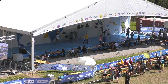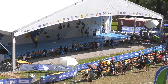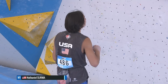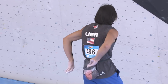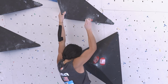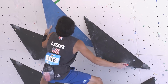Nathaniel Surma now of the United States. Yoav comes back out. Biobi on number 2. Callan now trying number 3. Nathaniel taking his time to check this one out before committing. Boulder feels very toppable. It certainly does not mean we will be getting a top though.